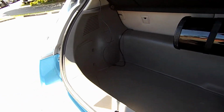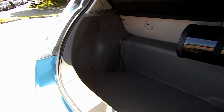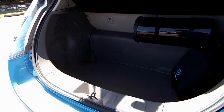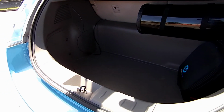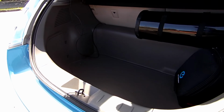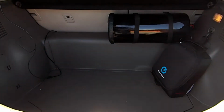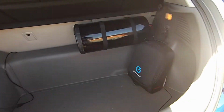In 2013, they moved that to the front of the car, and you actually gain significantly more trunk space in the 2013 and newer years. Once again, this is just something that, being an early adopter, you don't really get to be part of. Obviously, that can make a big difference if you want to carry a lot of luggage. But with that said, there still is a lot of trunk space.